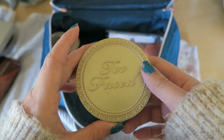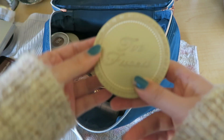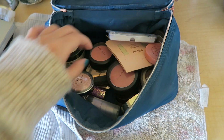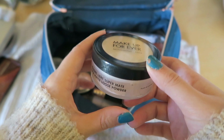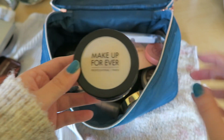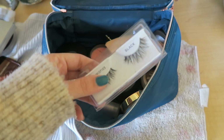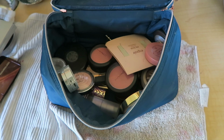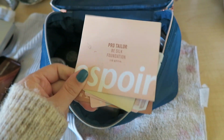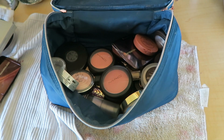My Too Faced Milk Chocolate Soleil bronzer just looks like this. Hopefully I can finish this up this year and get it out of my collection because it's a little bit old. Have my Makeup Forever super matte loose setting powder. This comes really handy in the summertime when we do get oilier. Have some Demi Wispies or just regular Wispies. Some K-Beauty foundation samples. When I have a lazier day, this is what I tend to reach for. I have another pair of eyelash curlers. I have 2 for some reason.